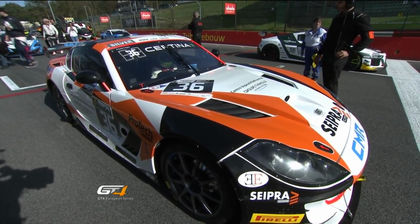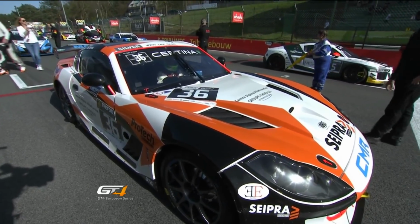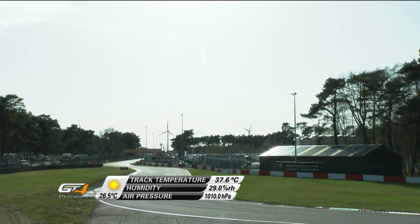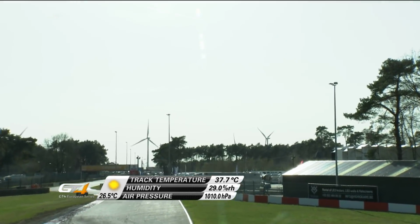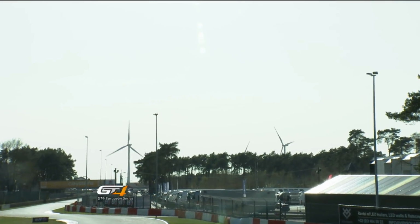The Ginetta G55 model is certainly becoming very, very popular for teams that fancy a shot at the front end of the grid. Track conditions absolutely perfect, nearly 38 degrees track temperature. That's not bad for spring. Just think, about 3 or 4 days ago, the air temperature wasn't 26.5 degrees. Well, that's phenomenal. I can't believe it's that hot. More like 12 degrees, or even, in fact, probably about 8 degrees.